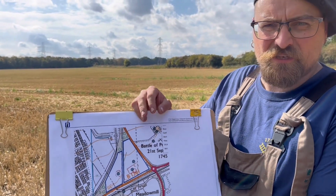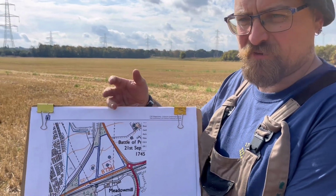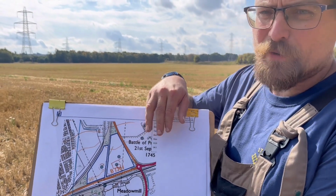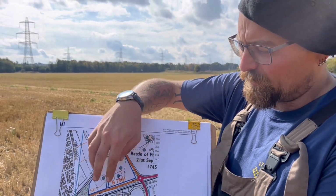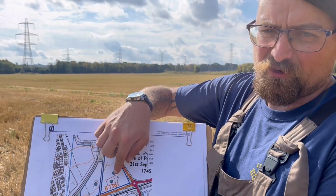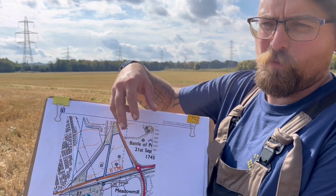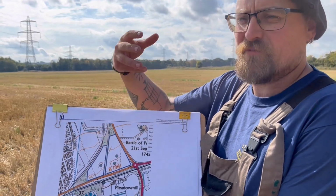We won't get dating evidence out of this because we're not going into the soil, we're not recovering artifacts, we're not excavating. But what we may be able to do is get a better idea of the wider features around these identified features. And from that we may be able to interpret additional archaeological features that could then be investigated in future years.